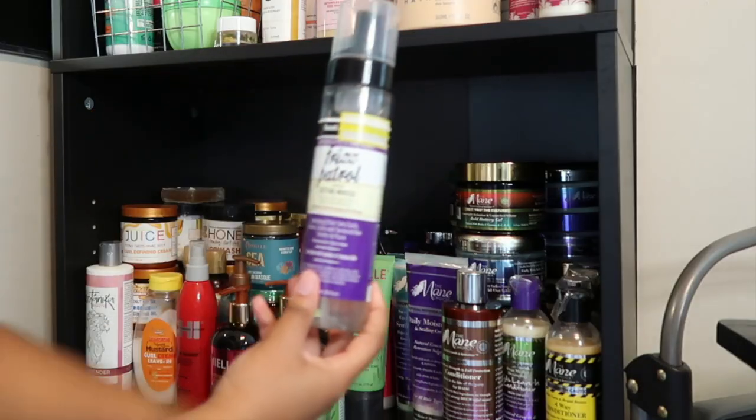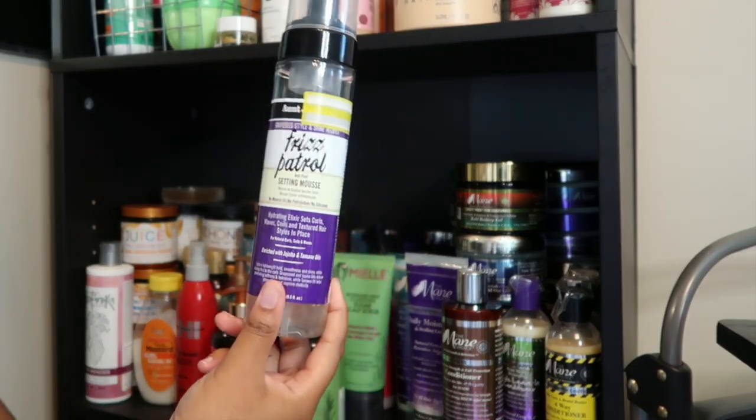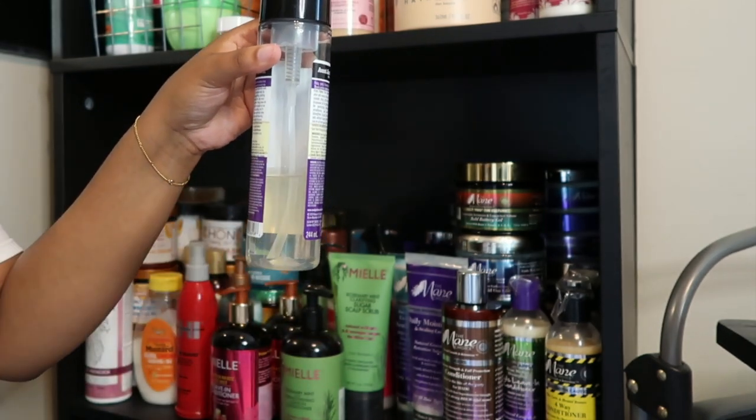And then I do also have the Aunt Jackie's Frizz Patrol Setting Mousse. I don't have a lot of products from Aunt Jackie's, but this is one I absolutely love. Y'all could tell by the way she was used.